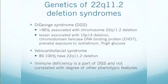All right, so the genetics. Now, the big difference is, why do we say DiGeorge? Now, 22q11 is all the people who have that end up with DiGeorge, but the flip side is not necessarily true. If you have DiGeorge, more than 90% of those people actually have the 22q11 deletion. However, there are less than 10% that have other deletions. 10p14 is one of them, and some other ones that have been looked at. There's something about high glucose, but that's really not well described. Of the other more cardiac predominant features, 80 to 100% have the same deletion. So basically, I'm just saying it goes one way, but not necessarily.